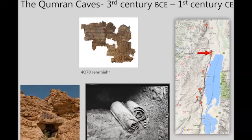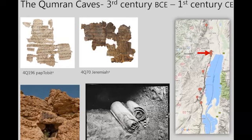We're going in chronological order. So we went from Wadi Dalia, from the 4th century, and we're going ahead in time into the 3rd century BCE and until the 1st century CE. I'm talking about the Qumran caves. We will talk later about the different scrolls that were found over there and how they arrived to us. We know that it's not only one cave, we're talking about 11 caves that were found near the site of Qumran on the shore of the Dead Sea.